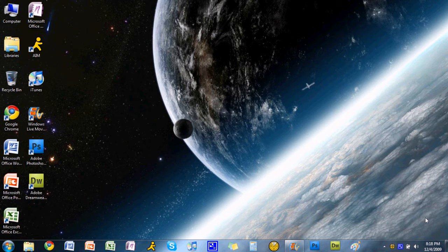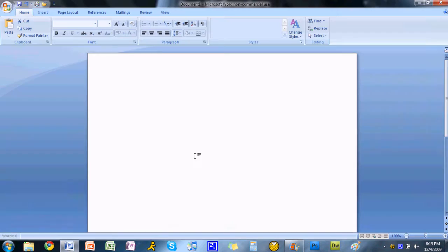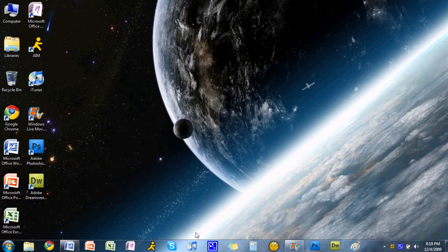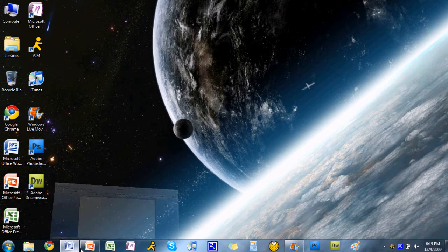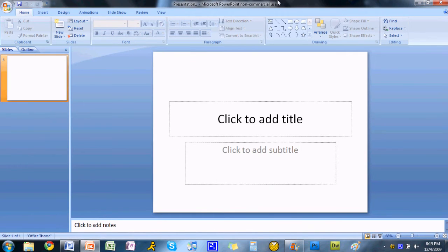So Windows 7 is now included with many new features, and the first one I'm going to talk about is my favorite one because it is very useful and helps me work much faster. Say we have a Microsoft Word document open, and we also have a PowerPoint document open as well. So we have two documents open, and we want to see both of them at the same time. Say we're comparing something on both of them.